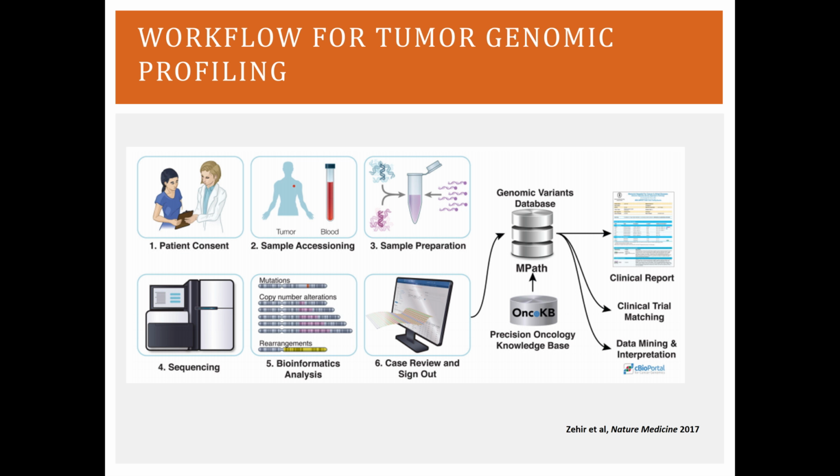That's sample accessioning, step number 2, in order to collect the tissue. Sometimes, especially in bladder cancer, where surgery to remove the bladder and to remove the tumor is a mainstay of treatment, we oftentimes already have tumor tissue stored and available for genetic sequencing, so the patient doesn't always have to go through a biopsy to obtain that tissue. And then there's a sample preparation step where the DNA is extracted from the tumor cells, and then it's sequenced using one of several different sequencing platforms, and these vary depending upon the institution that's performing the sequencing.